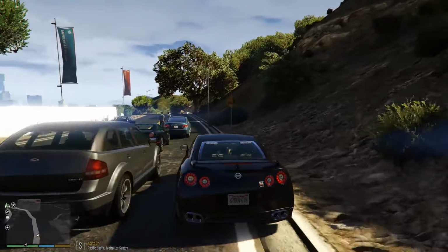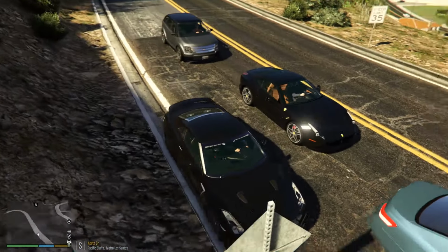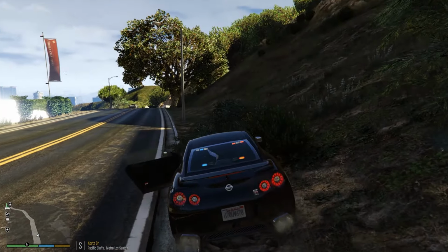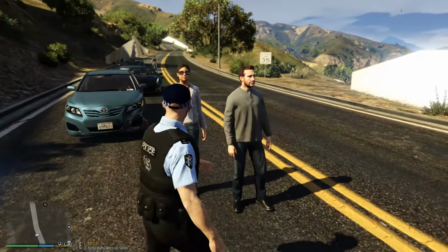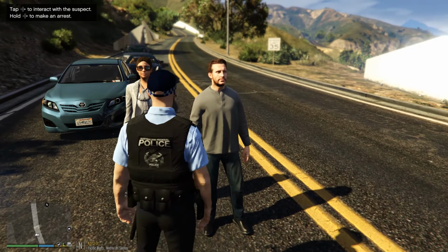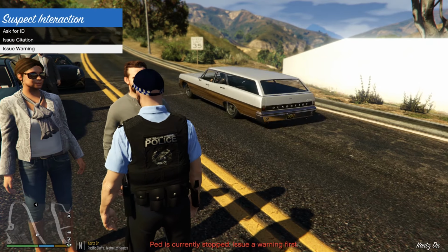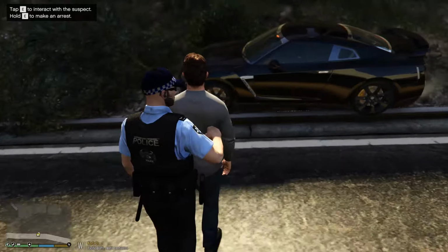What the hell's going on here? But it does still exist because these wankers have gotten out of their car and are standing in the fucking road. Stop! Police! You. Why can't I grab you? Go on! You. Get off the goddamn road.